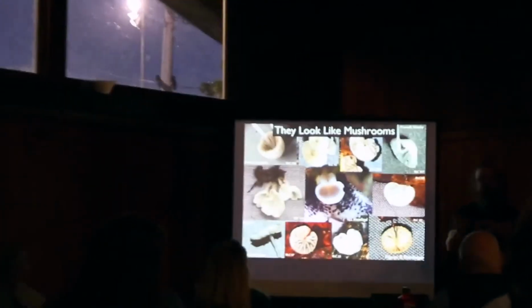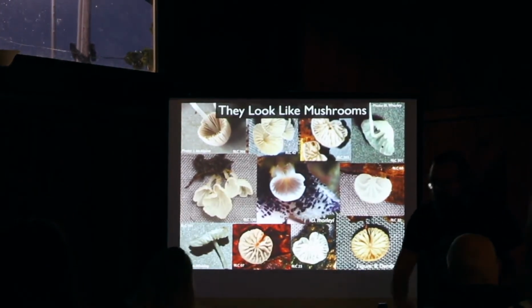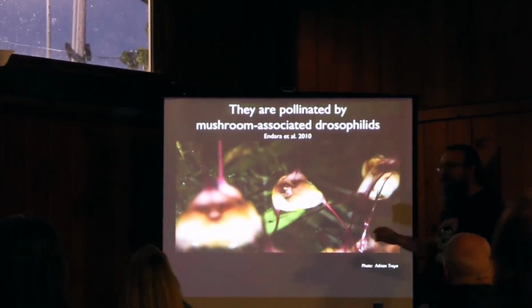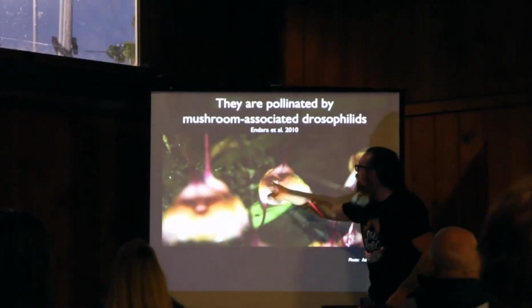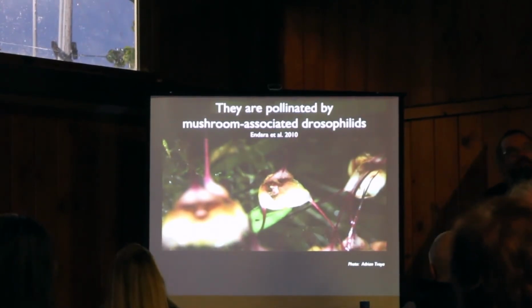Found within a meter of where these orchids bloom. And it's really cool. The orchids are pollinated by mushroom-visiting flies, little fungus gnats. It's a little small, but anyway, this is the orchid. And here, you can see a little fruit fly deep inside with this yellow dot.